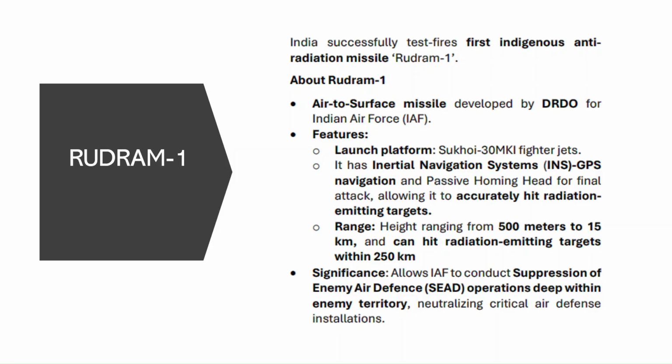So, the first update on the security part is the successful test fire of the Rudram-1 anti-radiation missile by DRDO. This is the first time that the first indigenous anti-radiation missile, Rudram-1, was test fired. It is an air-to-surface missile developed by DRDO for the Indian Air Force. Now let's talk about some of its important features. The launch platform used to fire this Rudram-1 missile was the Sukhoi Su-30 MKI fighter jet.